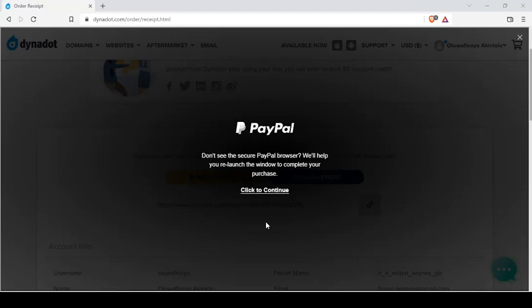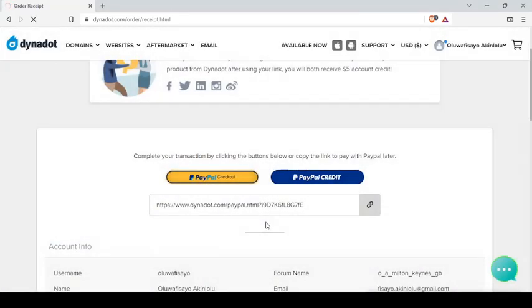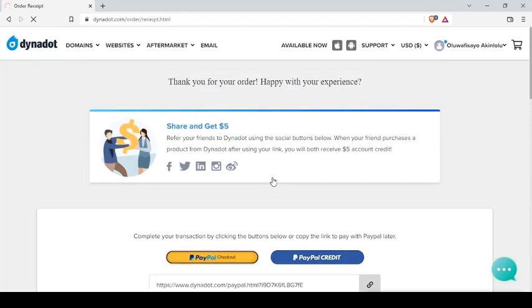So basically, the problem we are having is the banks are blocking our payment. But at that point, you want to make a payment for your domain, and once you do, that domain would show up in your account, and you would see that domain under your domains, the purchased domains, and that's pretty much how to register your domain.